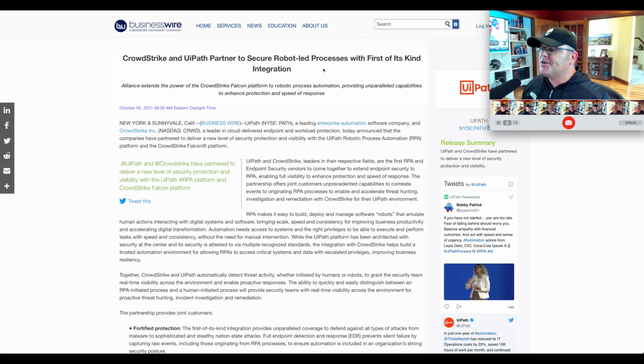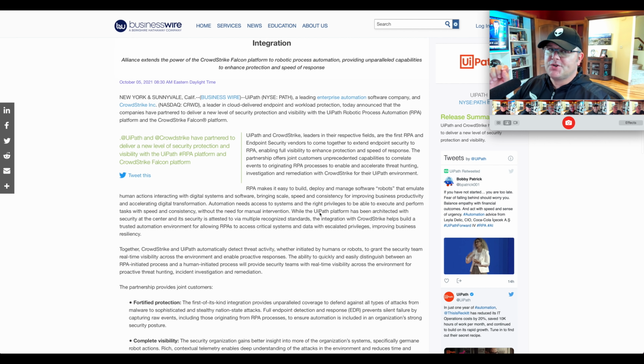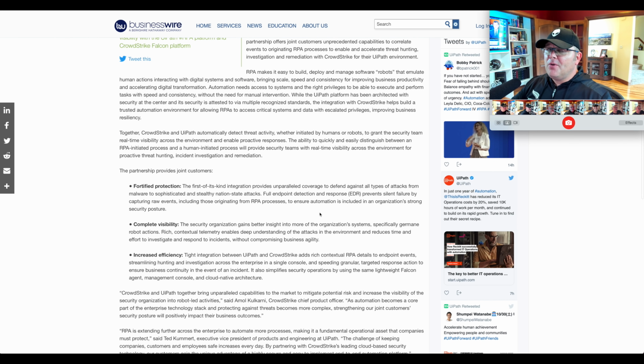UiPath and CrowdStrike, leaders in their respective fields, are the first RPA and endpoint security vendors to come together to extend endpoint security to RPA, enabling full visibility to enhance protection and speed of response. The partnership offers joint customers unprecedented capabilities to correlate events to originating RPA processes, to enable and accelerate threat hunting, investigation and remediation with CrowdStrike for their UiPath environment. Of course, you know about RPA. It makes it easy to build, deploy, and manage software robots that emulate human actions. I can go through all this and read it, but I won't bore you to death, and you can read this on your own. It's easy to find. But why is this important?